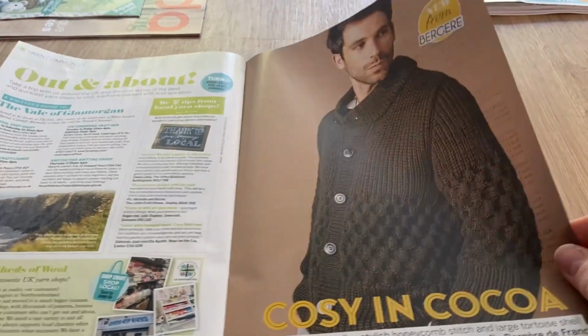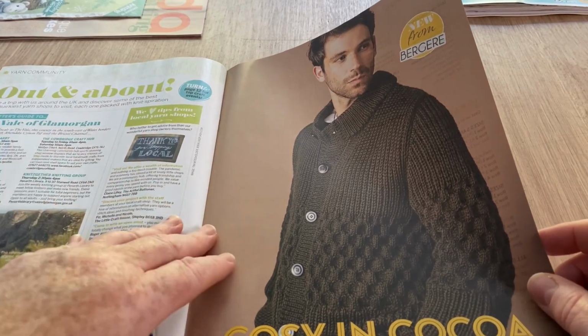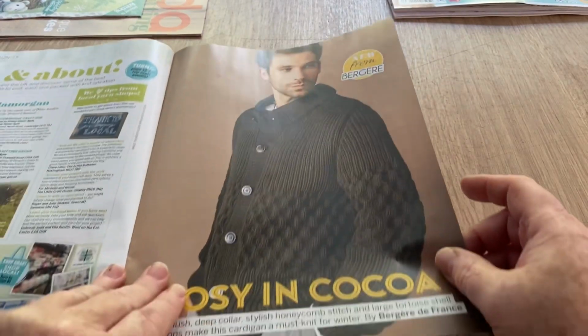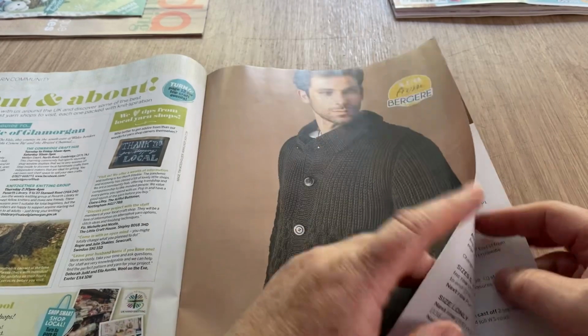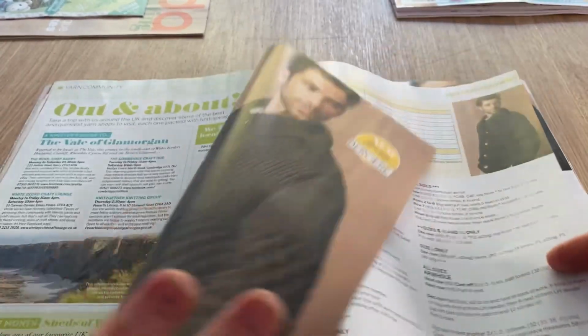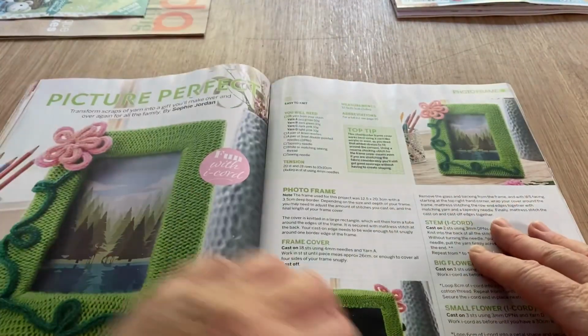And Cozy in Cocoa from Berger de France even. It's quite snazzy, isn't it? So we've got an out and about in the Vale of Glamorgan. A little bit of editorial about that. There's all the instructions, quite a lot of them. It's quite a big one.